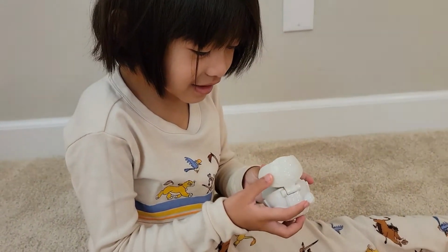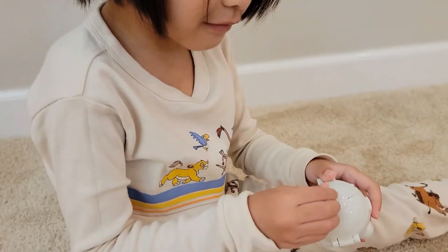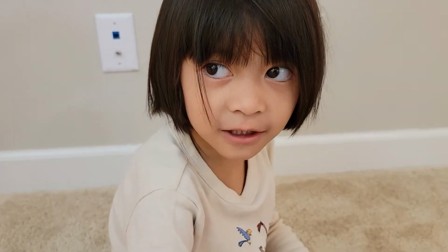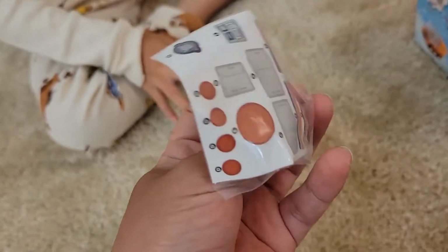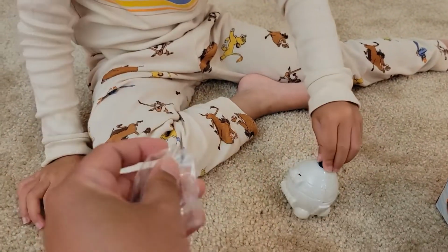Do you see her? Is it a girl or a boy? A girl. What's her name? Alicia. Alicia, good job. I remember Alicia. You remember Buster. Woohoo! Wait, I made decorations. Yes, the stickers are here. You're gonna put the stickers? Yeah. Okay, here we go.